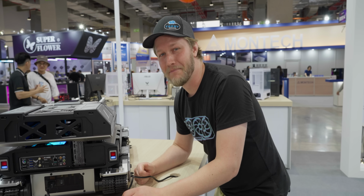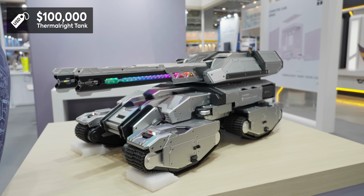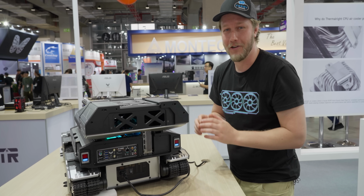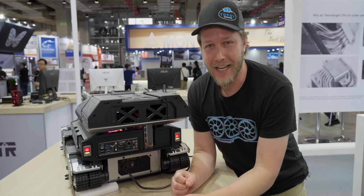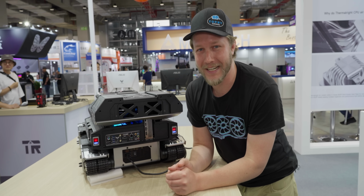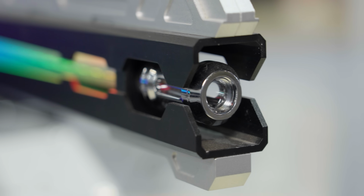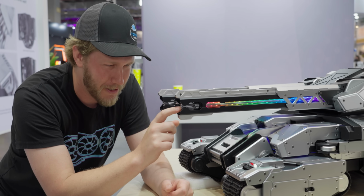The cost is something else. This guy right here is $100,000 because of all of the effort that went into individually CNC machining every single one of those pieces. They say that it's one of one, but if you have that much money, it can be one of two or one of three if you really want them to make another one for you. My personal favorite detail is that the barrels for the guns are actually hardline water cooling components. So you can see the tube that comes up here, and then this is a hardline water cooling fitting.